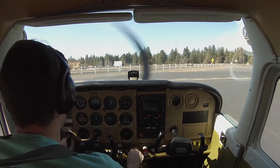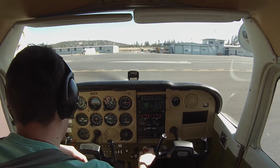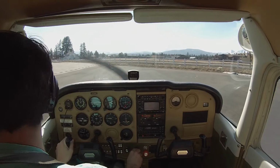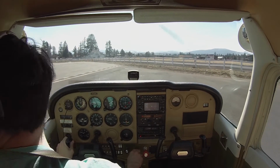Sisters traffic, white and blue Skyhawk 898 is crossing the runway. Now we're also going to lean it out since we're at a high density altitude. Sisters Eagle traffic, white and blue Skyhawk 898 is taking the runway for departure to the north, runway 2. Alright, looks clear.